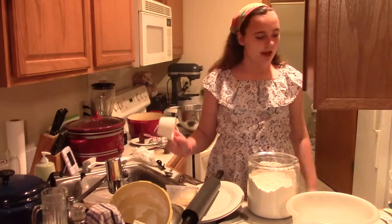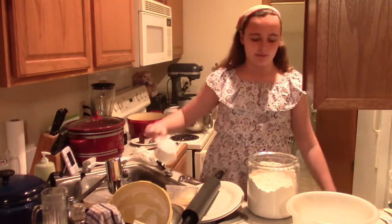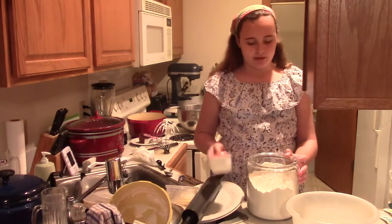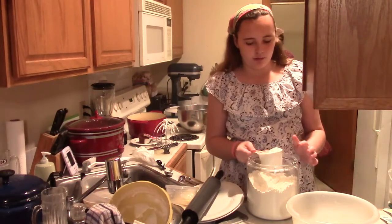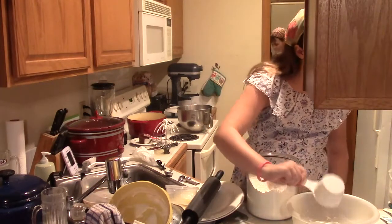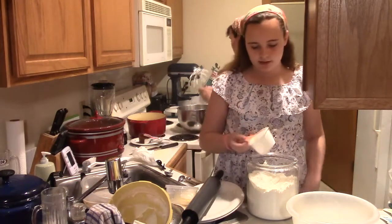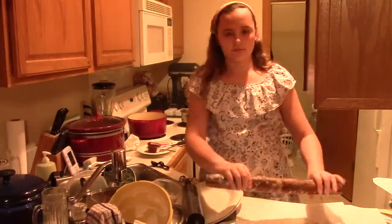All right, I am now making the pumpkin pie, so I'm just trying to shake some of the milk out of this. So what I first need to do is make the crust. So I need to mix together 1 1/3 cups of flour with a 1/4 teaspoon of salt, and then add some milk and butter and just some other stuff. So yeah, I'm just making the pumpkin pie right now, and I'll check back later.